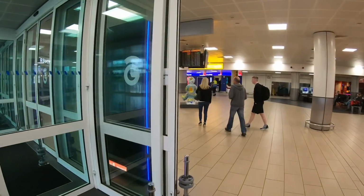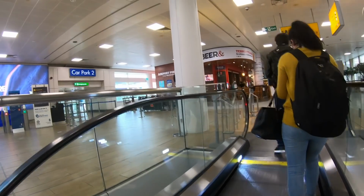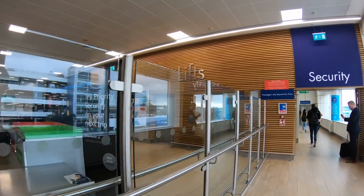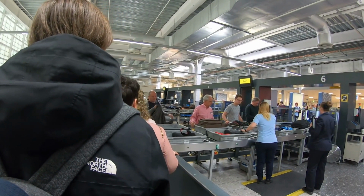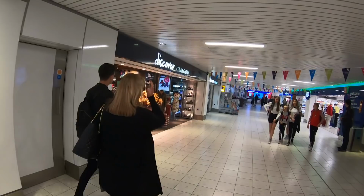There's only one terminal building here at Glasgow, which I always find to be quite efficient. First step today was to the Loganair check-in desk. You can actually check in online for Loganair just like I did, however I found that when I printed out my boarding pass, the QR code to scan for security didn't print out. The check-in agent said quite a few people have had exactly the same problem though. After security it was straight through duty-free to the departure lounge.